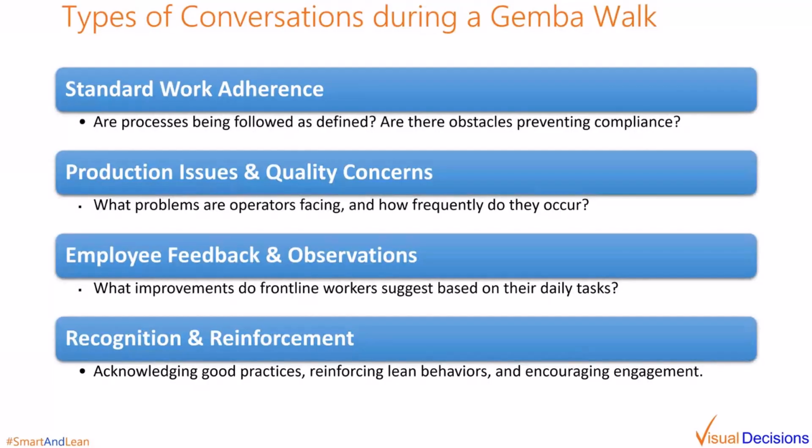To maximize the impact of these interactions, leaders should focus on at least these four core types of conversations. First is standard work adherence. Are the processes being followed as they're defined? Are there obstacles that are preventing the employees from following the standard work? And if deviations do occur, how often are they occurring and why?